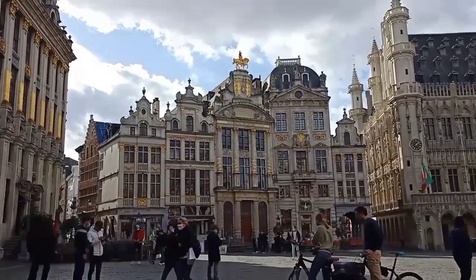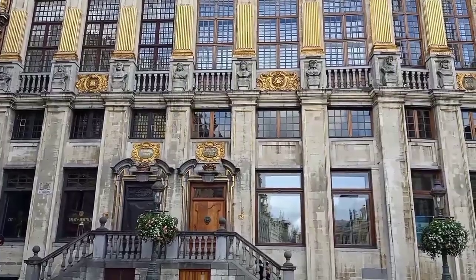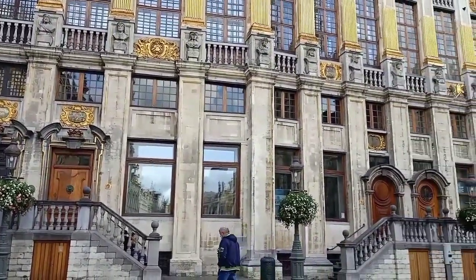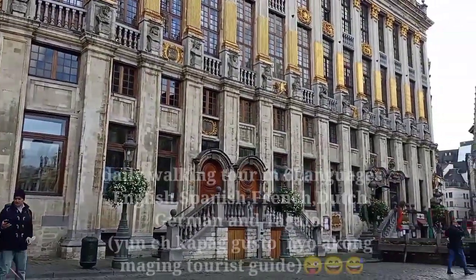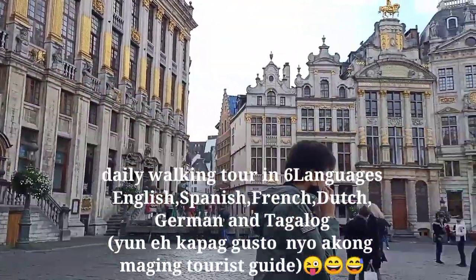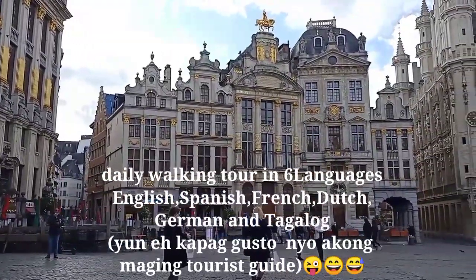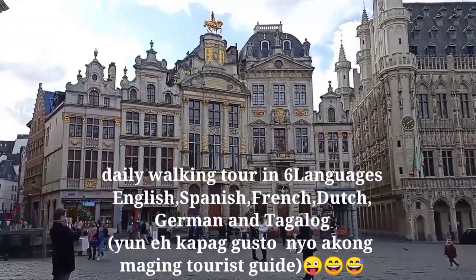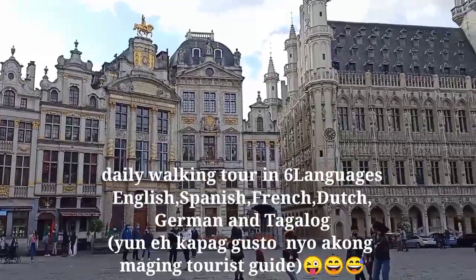Display of beauty. So every morning there is what we call a free tour, so you can choose whether the language is English, Spanish, French or Dutch. But after every session, you can give them any amount of money. Well, considering the fact that they give you plenty of information, the money that you will give to them is like nothing.